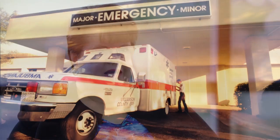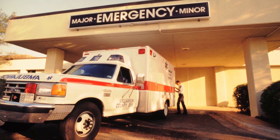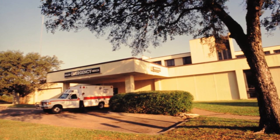I think Georgetown Hospital having had EMS housed in our facility from the time this facility was built gave us a really unique opportunity. We were highly involved with the community in EMS. Having the paramedics and having the EMS system part of the facility was a great benefit to us. Probably in the early 90s, we were to the point that we were staffing two paramedics around the clock.